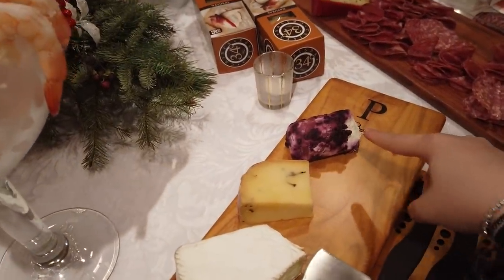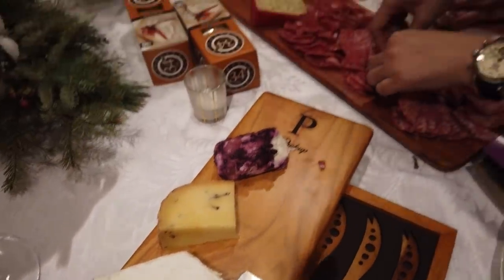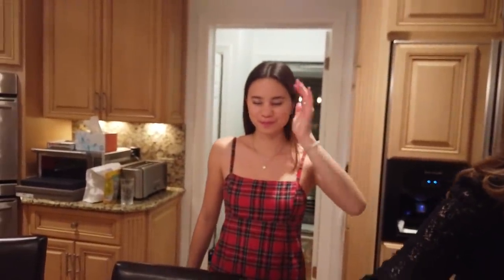Ooh. What is this? Goat cheese with berries on top. Ooh. They're preparing the board. Hi, Mani. Cute dress.